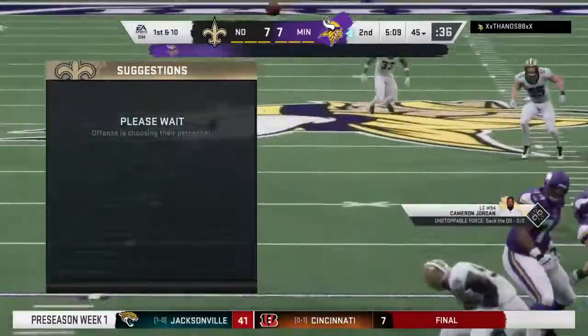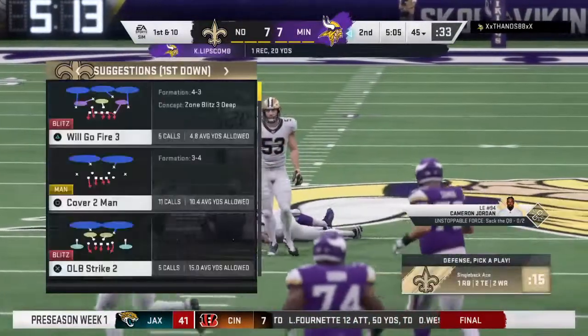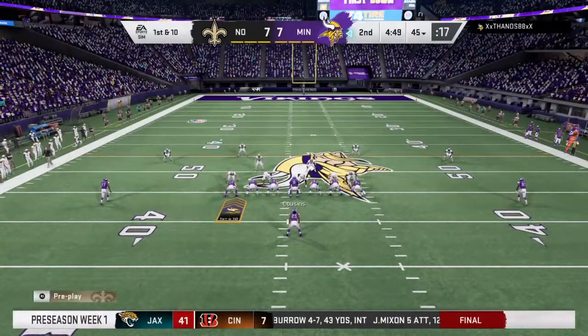His first catch, and it's a pretty big one. They get the conversion on 3rd down. I think it all came together there. In-breaking route, drove it with excellent pace. Money throw right there to move the sticks.